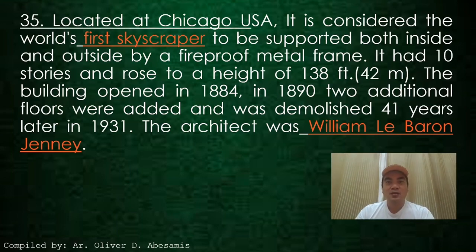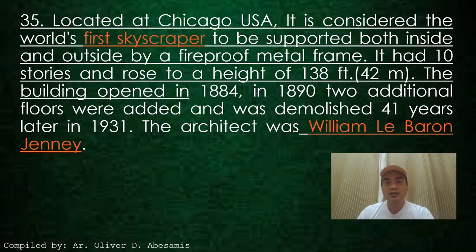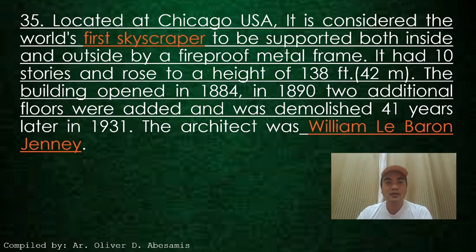35. Located at Chicago, USA, it is considered the world's first skyscraper to be supported both inside and outside by a metal frame. It had 10 stories and rose to the height of 138 feet or 42 meters. The building opened in 1884. In 1890, 2 additional floors were added and it was demolished 41 years later in 1931. The architect was William Le Baron Jenney.